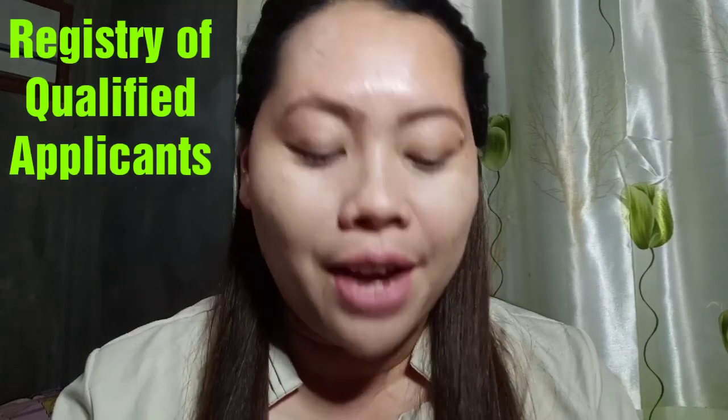So, what is the passing mark for the RQA? So, yung RQA, yan yung Registry of Qualified Applicants. Lahat ng mga pangalan na included sa RQA or Registry of Qualified Applicants, sila yung nakakuha ng 70 points above. Ibig sabihin, the passing mark for the RQA is 70 points. So, you really need to get 70 points para ma-include kayo sa RQA and para mas bigger yung possibility na ma-hire talaga kayo next year.